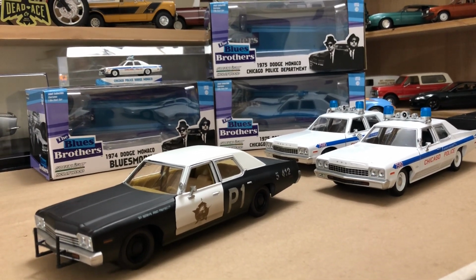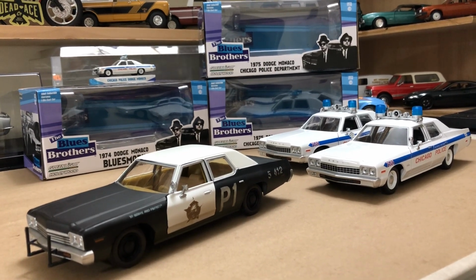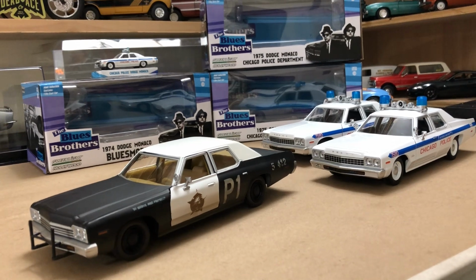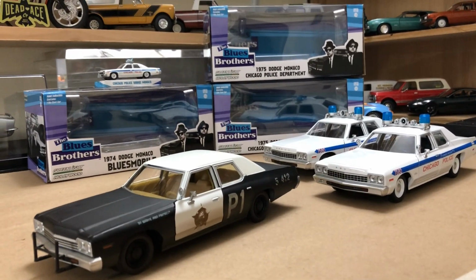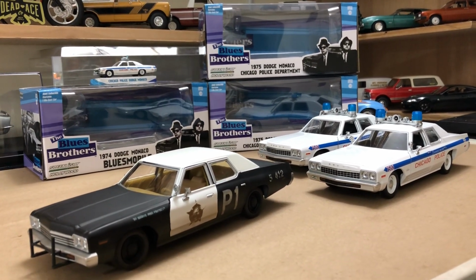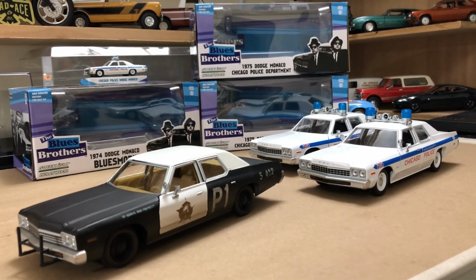These Greenlight cars, they've been really, really good, and they came out of nowhere. I mean, they really only started probably in the mid early 2000s, and then they just kind of went from there, slowly built up all their portfolio of vehicles. And this is the one that came out a couple years ago that I just love.